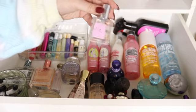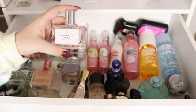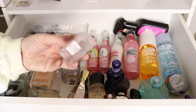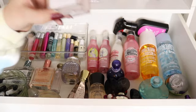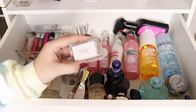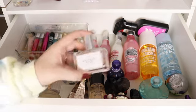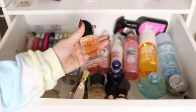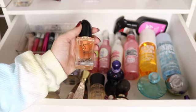Then I have a miniature of Love Sweet Love. I have a couple backup miniatures as well. And then this is Macaron Rosé from, God, where is this from? Urban Outfitters. It's by 002. This is an interesting scent. It's not the absolute best, but it is a more pure rose scent, which is why I got it. Then we have Giorgio Armani C. I got this for Christmas last year, 2 years ago.